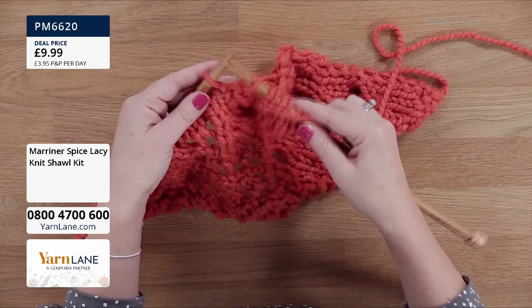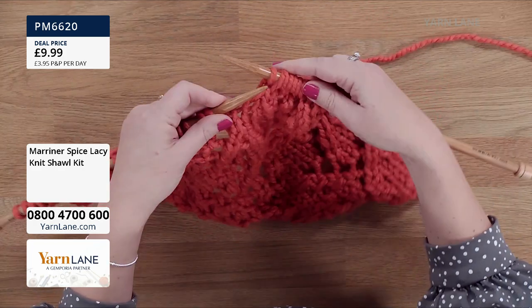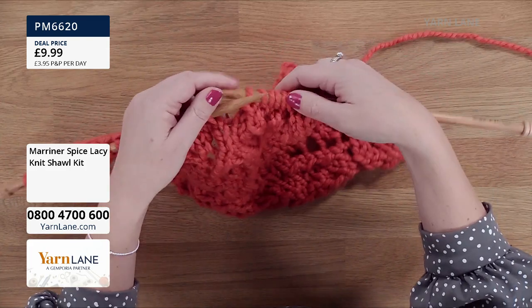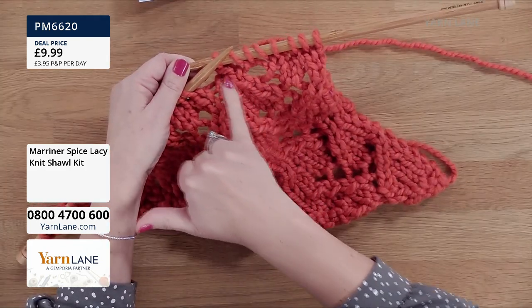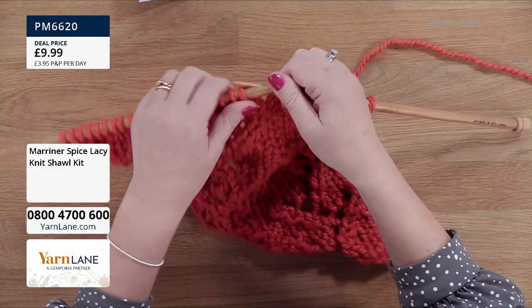Slip one, knit one, and then pass the slip stitch over the top. These are creating your little holes and this little raised pattern that comes out. Okay, right, do that again. I will do it again because we have to keep doing that to the end.